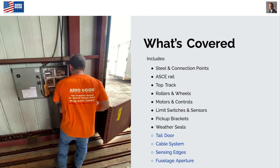What is covered? All steel and connection points, the ASCE rail in the foundation, the top track and its connection points to the building, rollers and wheels. We will lubricate and adjust if we have access, motors and controls, limit switches and sensors, pickup brackets, and weather seals. If your door has any of the following features, these are also included: tail door, cable system, sensing edges, and fuselage aperture.